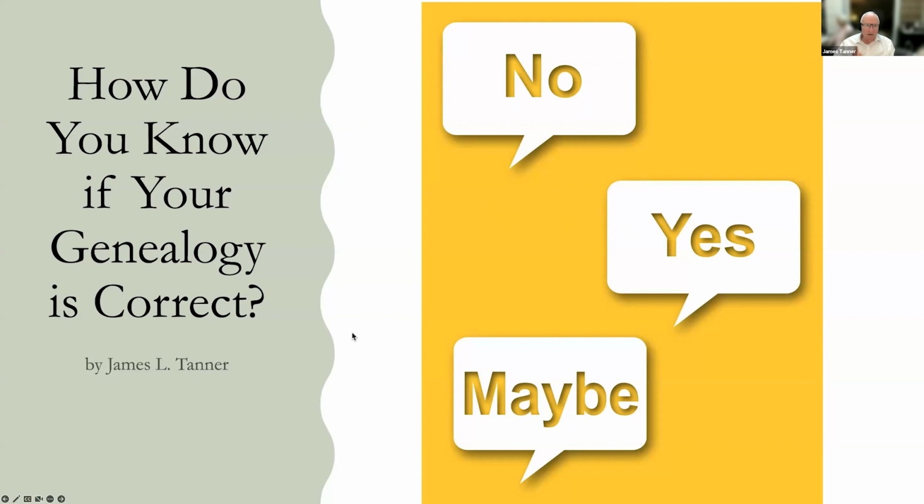Okay, and then I will share my screen. Okay, so we're going to talk today about how do you know if your genealogy is correct? I'm sure this is a question that many people have come to as they look at the various family trees online. And if you have any kind of perspective about your own work, you probably from time to time wonder if what you're doing is correct. And so we really need an idea of how we measure correctness in genealogy. And for that reason, we look at a lot of different factors. And so we'll get right into that.